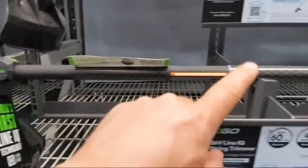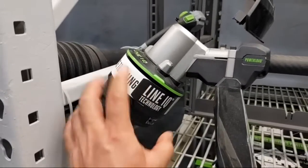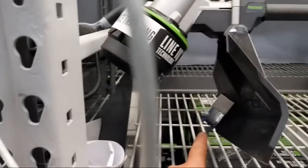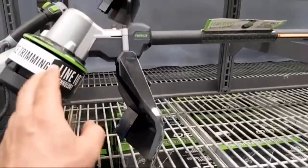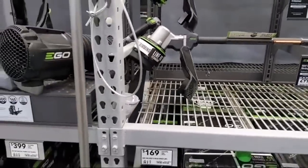It not only loads itself, but you don't have to tap this head anymore. This deploys to the exact length, so you're not wasting any line tapping to cut it off. This deploys the line to the perfect amount. I like that.